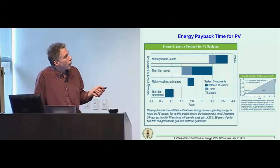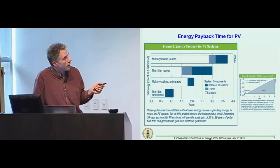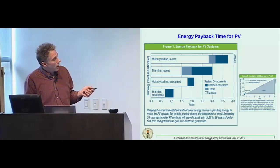So one thing I also wanted to talk about, just for the benefit of the students, is that very often in the field of photovoltaics, people are asked about energy payback times. This is now somewhat dated, but at least gives some ideas that the energy payback times are certainly quite attractive, and as energy costs are driven out of the photovoltaics process, the energy payback times are of the order of a few years, and perhaps anticipated to drop to as low as a year or below.